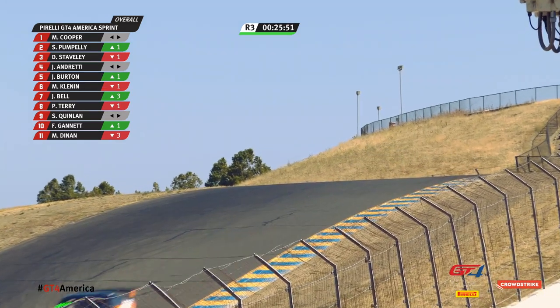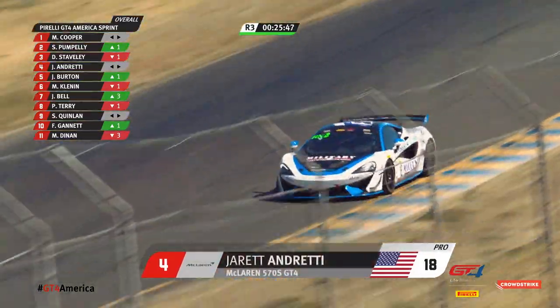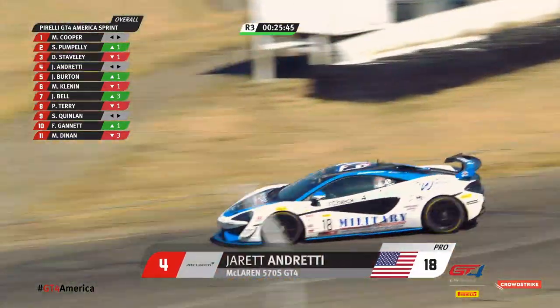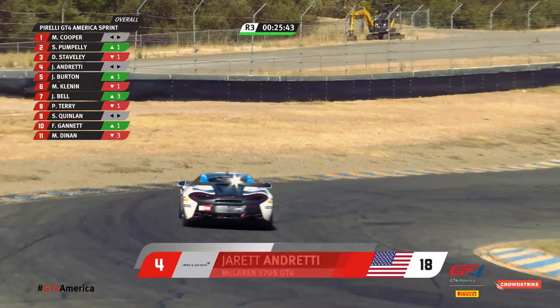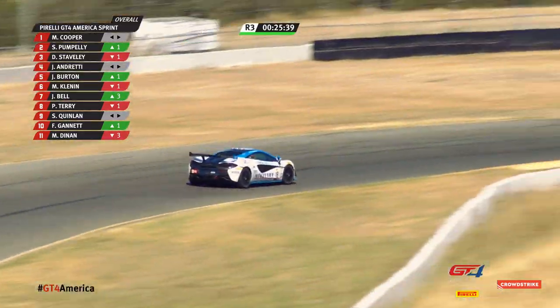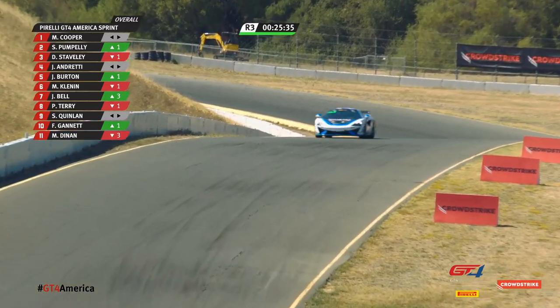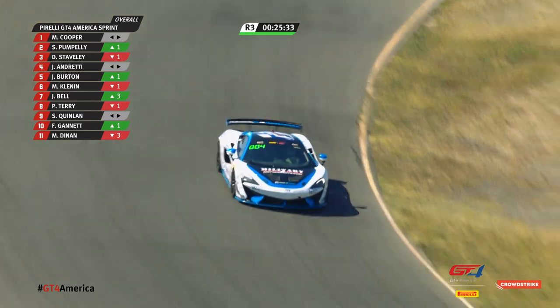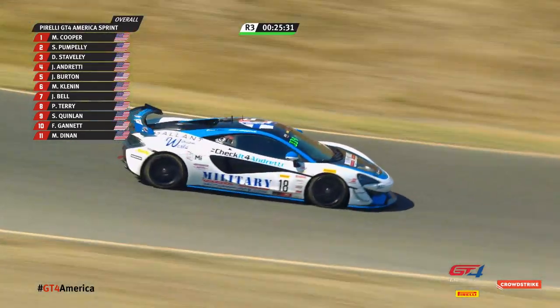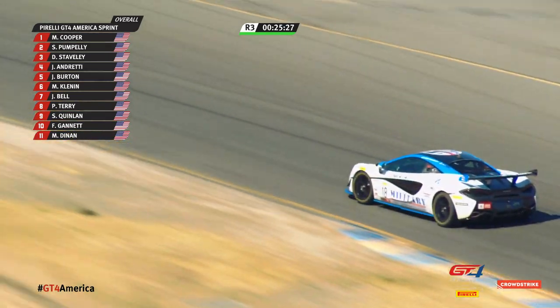Again, Andretti, though, about almost 4 seconds adrift of Stavely right now. Yeah, a little bit closer, though. I think this is a stronger performance from Jared and the whole group there. Seems to have not been dropping away as much as he did on the first couple of days. So it's a learning curve, and next year they'll come back to this racetrack as we see the checkered for Andretti. Logo on the side of the car.